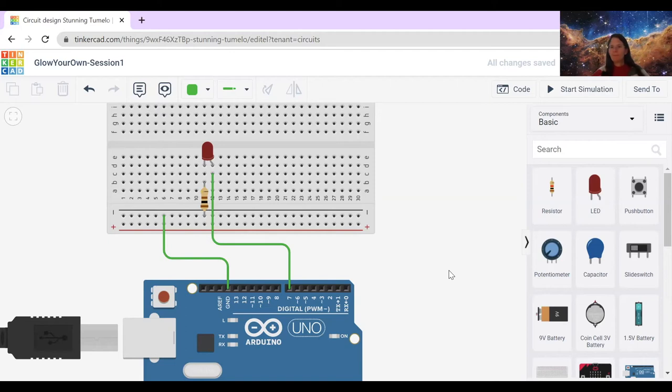All right. How's everybody doing? Have we got this circuit that we can go all the way along this wire through the LED, through the resistor, and then back to ground? If you have got all of that circuit done, just pop your hand up or put an emoji in the chat.